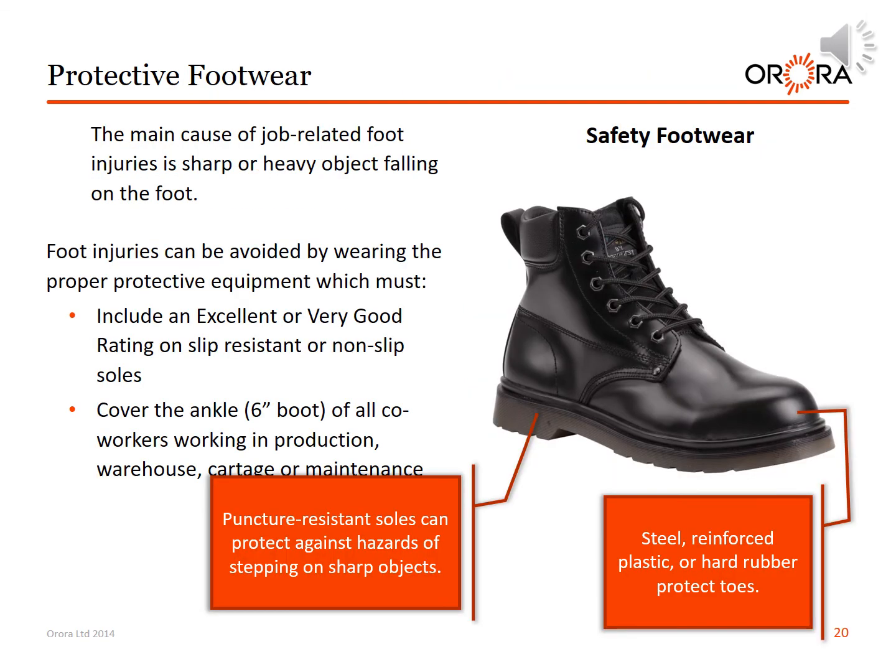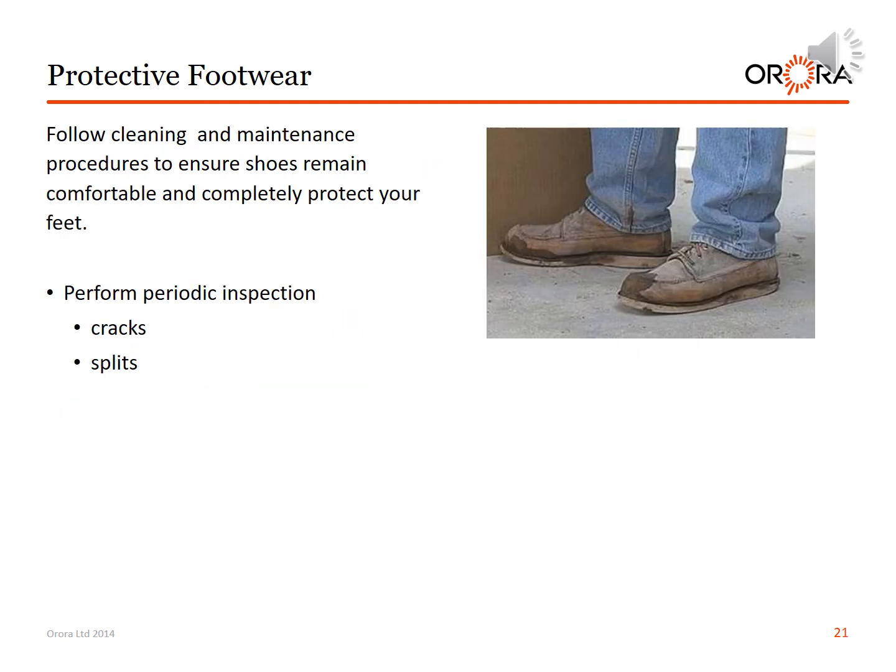Protective footwear. The main cause of job-related foot injuries is sharp or heavy objects falling on the foot. Foot injuries can be avoided by wearing the proper protective equipment, which must include an excellent or very good rating on slip-resistant or non-slip soles. Cover the ankle, 6 inch boot for all coworkers working in production, warehouse, cartage or maintenance. Safety footwear: puncture-resistant soles can protect against hazards of stepping on sharp objects. Steel, reinforced plastic, or hard rubber protect toes. Follow cleaning and maintenance procedures to ensure shoes remain comfortable and completely protect your feet. Perform periodic inspection for cracks and splits.